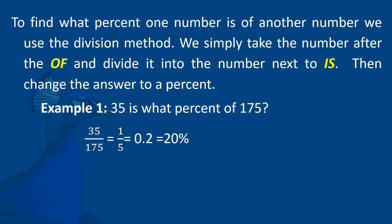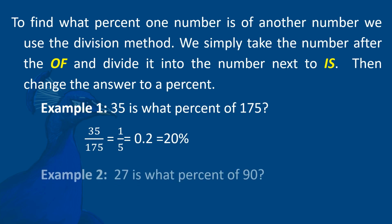That is, 35 divided by 35 is equal to 1. 175 divided by 35 is equal to 5. Now, let's divide. 1 divided by 5 will give us 0.2. But 0.2 is in decimal form. We need to make it to percent form. So, 0.2 is equal to 20% because 0.2 times 100 is equal to 20, and we attach the percent sign.